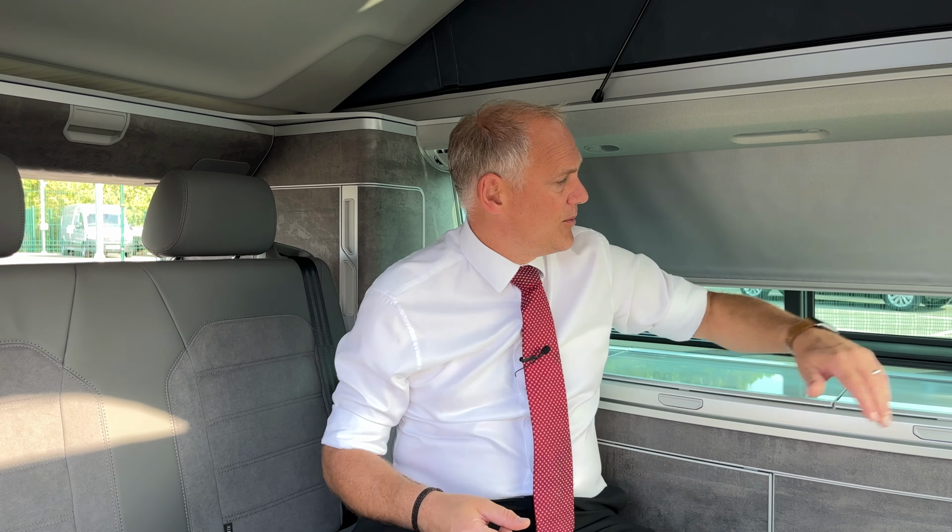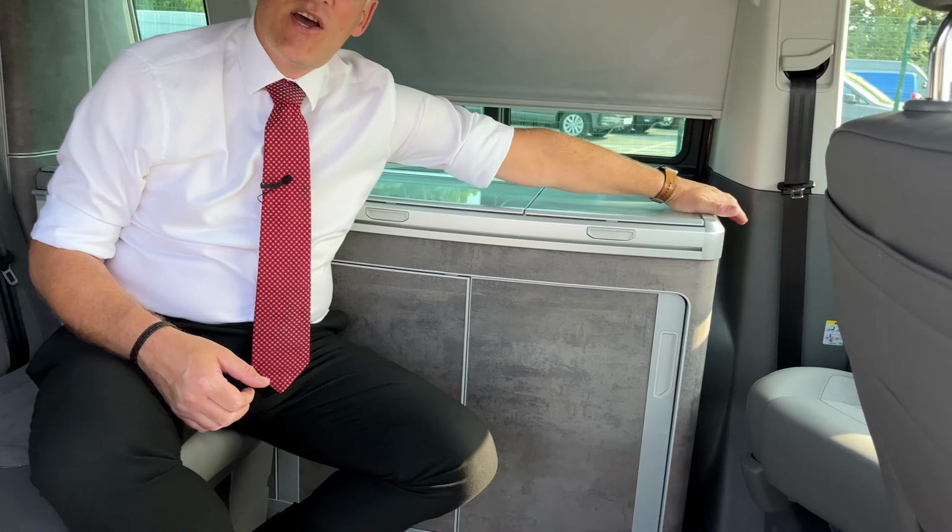You've got a fan which basically just spins the air around and pushes air around the vehicle. The other one, which is a little bit more complicated, is like a miniature air conditioning system, which actually blows out cold air. Now if you've got electrical hookup, these things just plug straight into the sockets on the side, and that will then keep the vehicle cool.